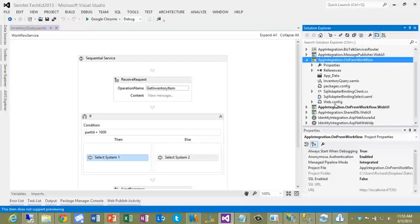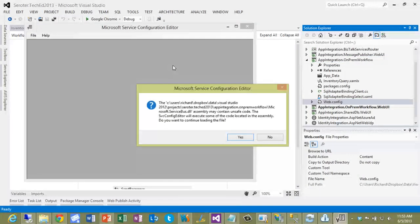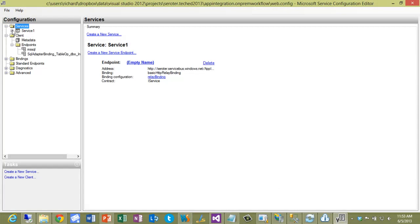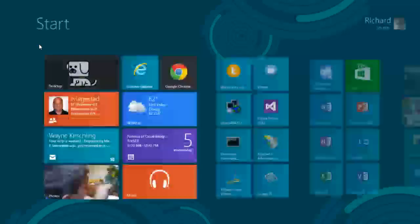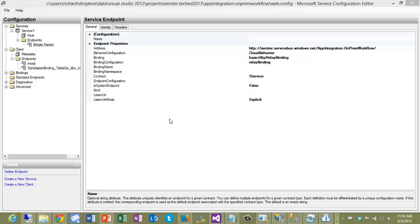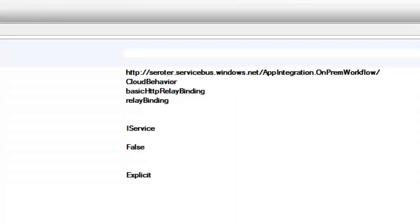But the magic that I've baked into this is that instead of this just running on my web server, and I'll make sure you're able to, oh, that's terrible. Let's use our good friend Zoomit. Make sure you can see that I'm not faking it. So that's using seroter.servicebus.windows.net. That's on the public internet.